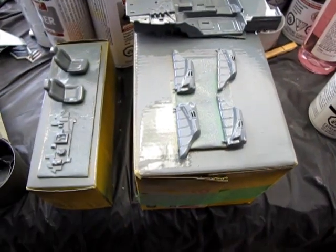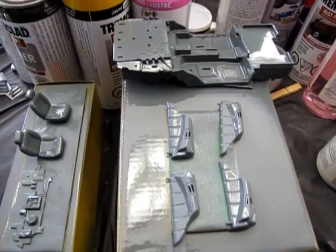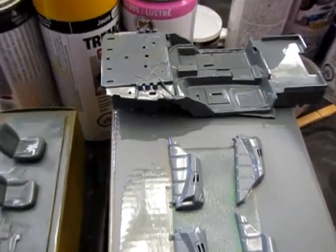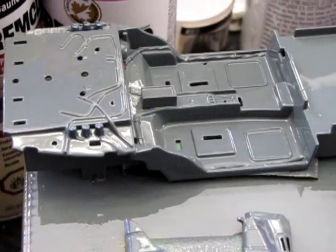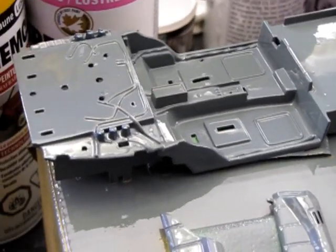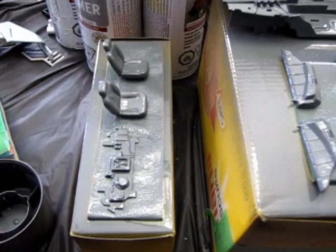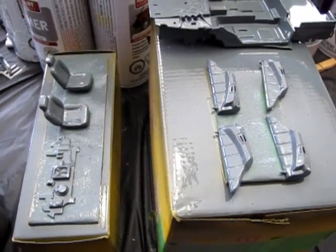Here we have our gray components just drying away in our little paint area. You can see how nice and smooth that ended up. There's our interior shell. Looking very nice, no runs, no drips, no sags. Now I just gotta give it some time, of course, to dry up. And then I can paint all the details in there.